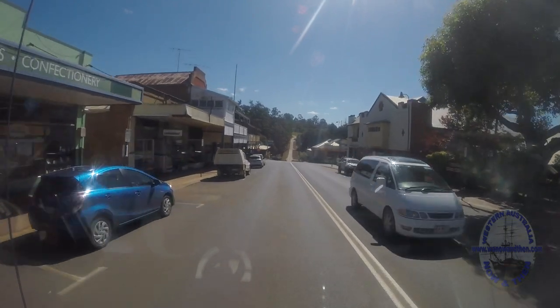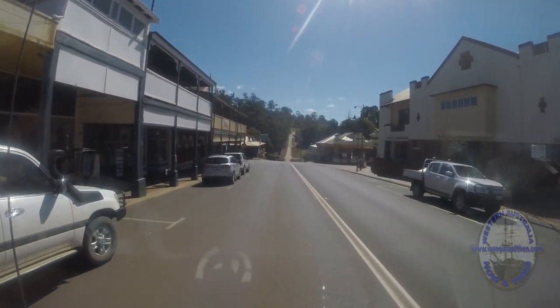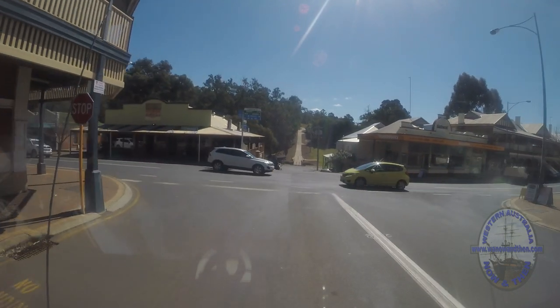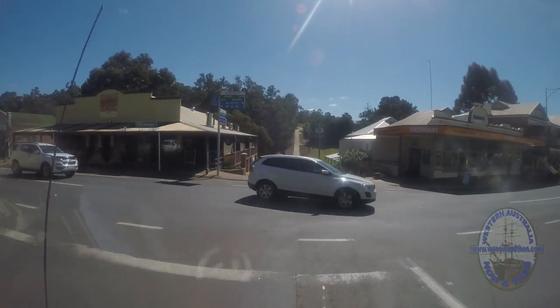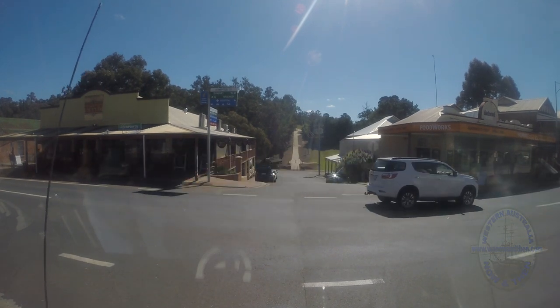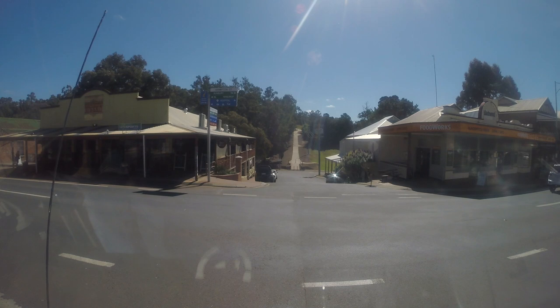Bridgetown is located on the banks of the Blackwood River in an apple and stone fruit growing district. The Bridgetown Greenbushes Visitor Centre, located on Hampton Street at the northern end of town, has an interesting and very unusual display of jigsaw puzzles. They've all been mounted and hung on the wall.